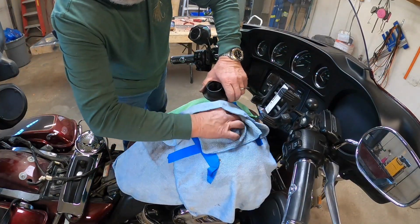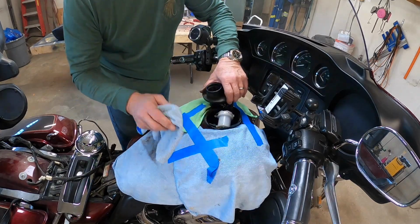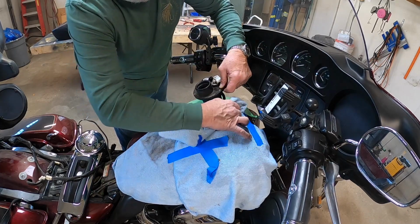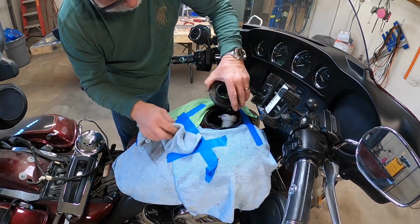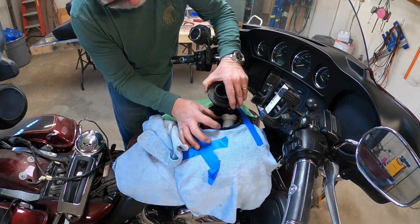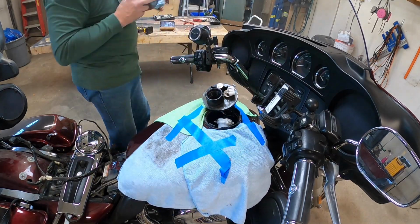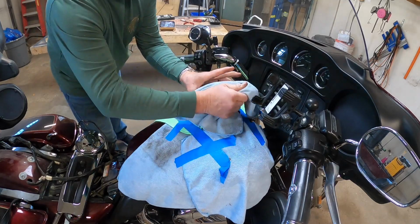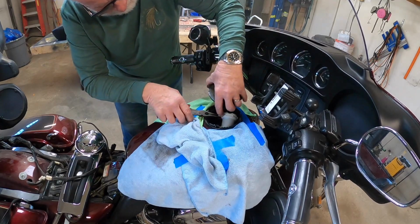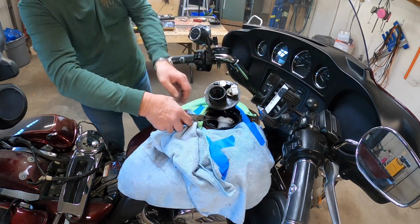So there's a different view. I got a little dirt in here. But as you can see, you can do this two ways. There are two fuel lines here, and you can remove those if you want, or you can just pull out this retaining tab right here. Hopefully you can see that, there's just a little retainer here, and that pops off. So let me get a pair of vice grips. Just wipe all that down so we get no fuel everywhere. So we just bend that down like this and grab it.